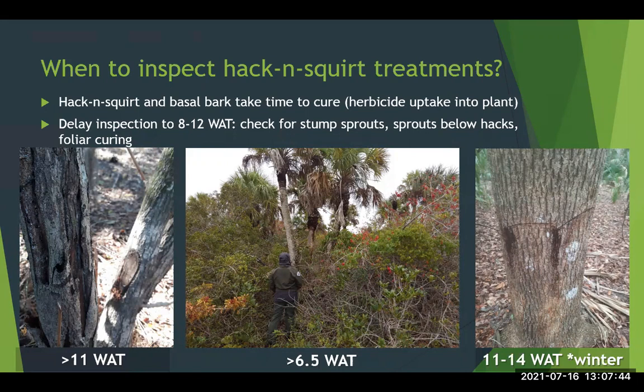And then to the right here was a camphor tree in, where was that? Gainesville, that has had hacks. The treatment occurred in winter. There were clearly hacks on the tree. You can see the dripping marks from herbicide application. But what we couldn't show is that the canopy of this camphor tree is completely healthy looking. Nothing looks wrong with it at all.